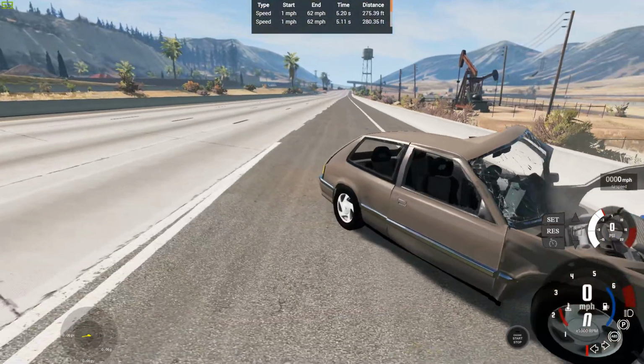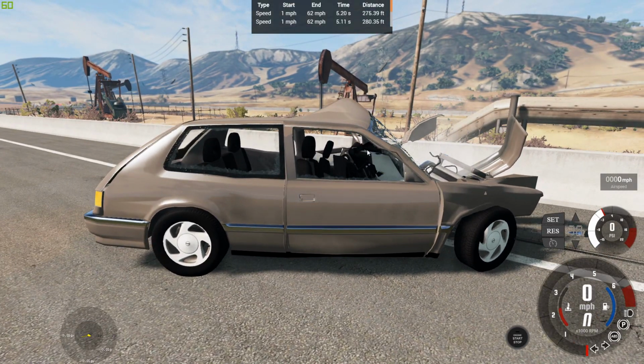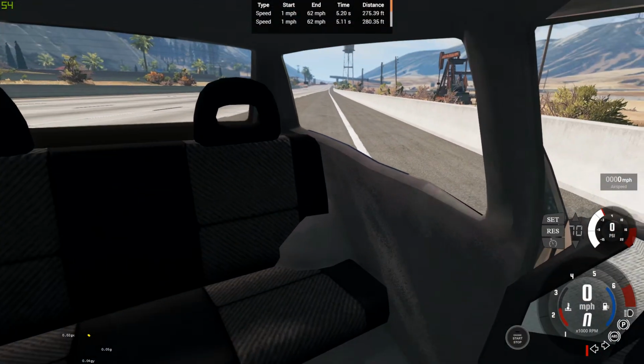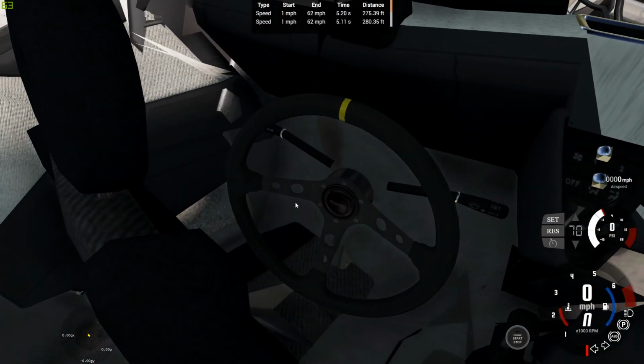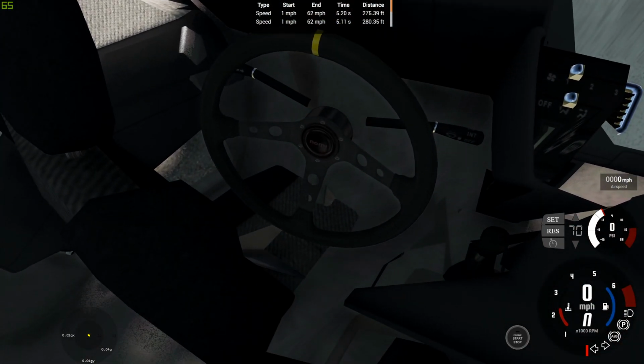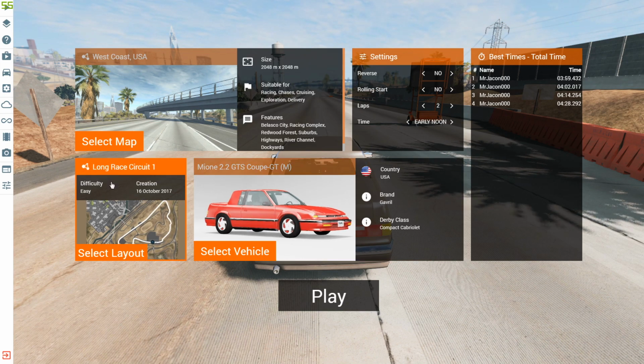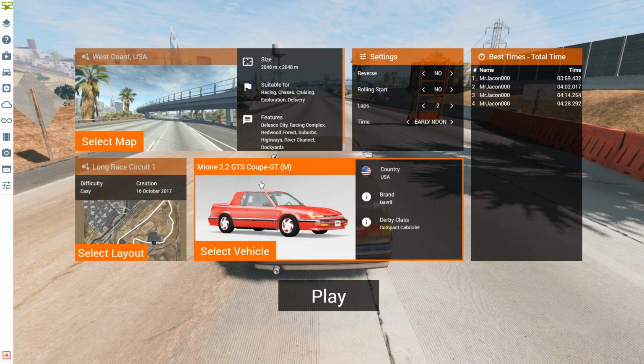Wow. Looking at the other side, not like the coupe model. We still got the door attached, but the windows are blown out. And a brief look at the interior. You got yourself a triple, quadruple amputee. It's even worse than the coupe with the dashboard, steering wheel, and everything right at the driver's compartment and pretty much at the driver's body. So now at the time trials, we're going to be staying at this map here. We're going to be doing the long race circuit with the GTS Coupe GT model, the one with the aerodynamic front end and retractable lights of the Mione.